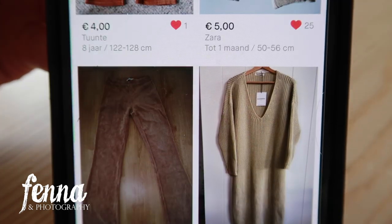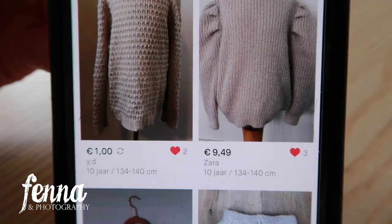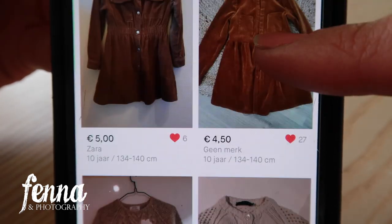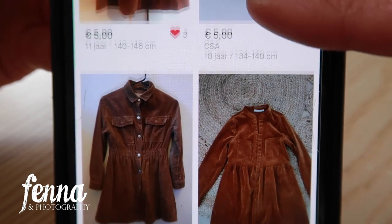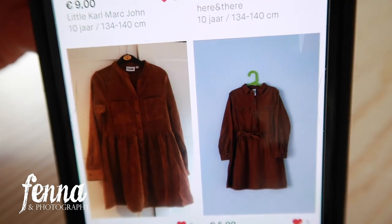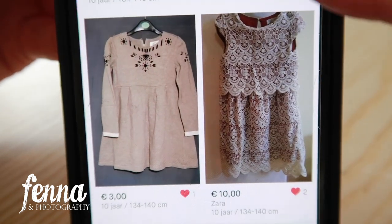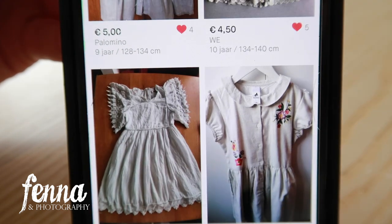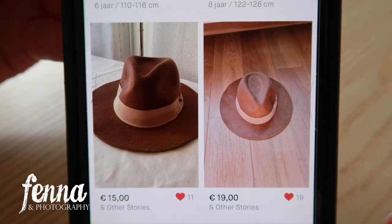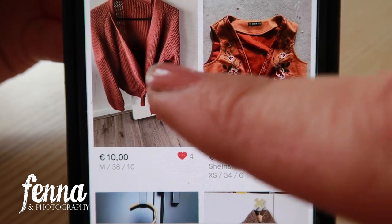I was looking at some flared pants, maybe for my daughter, instead of a dress, but she preferred a dress, she said, so I bought a dress for her. These ones are really cute for girls. Sweaters, vests. I was looking at a copper colored dress in corduroy. It shows a little bit dark, but they're not that dark actually. Or some other darker colored dresses. These ones I liked as well. These ones I thought were really cute. This one would be too chilly. Then I was looking at hats. So I actually got a hat. I was looking at sweaters for my son. I actually like that one as well. This one's still for sale.